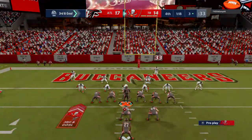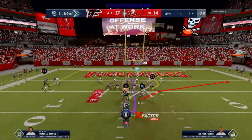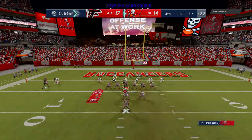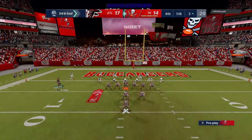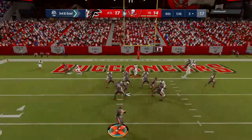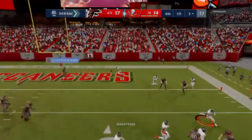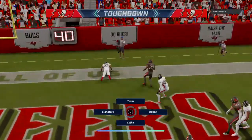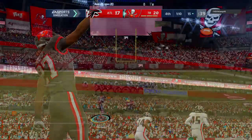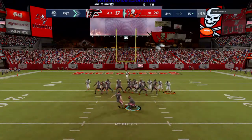One receiver to the left is Evans. Brady now on third and goal. Rolling to his right. And he's got it. Caught in the end zone. Touchdown, Tampa Bay. Ronald Jones, his second touchdown of the night. And the Bucs are going to retake the lead.